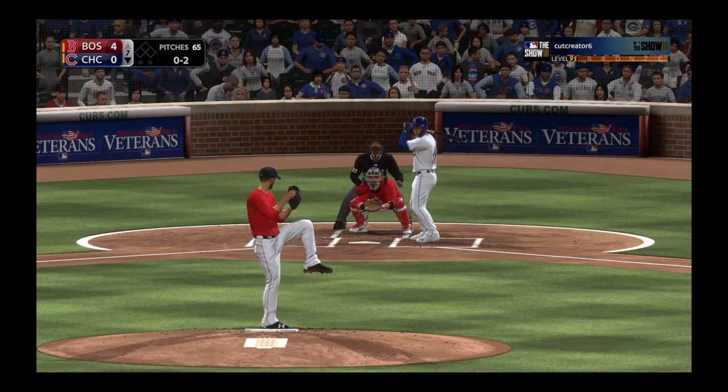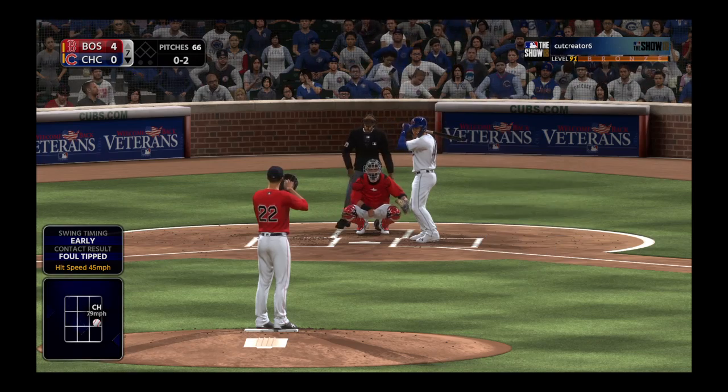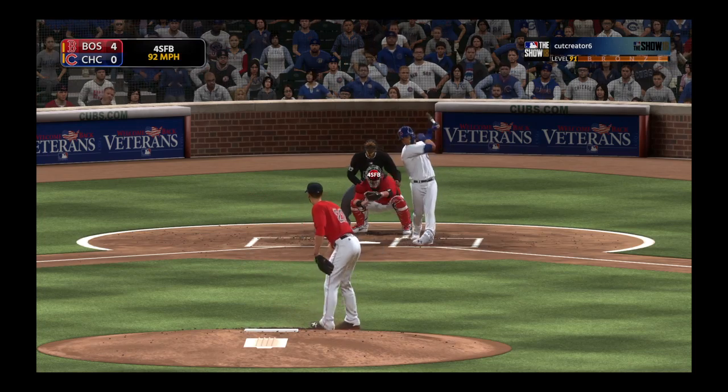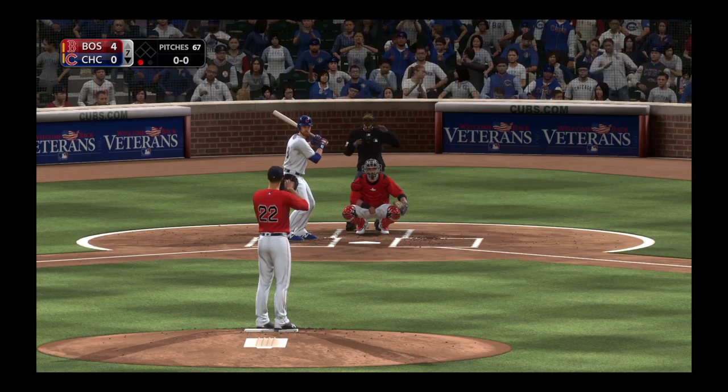Trying to strike him out for the third time. Now a swing and a ball chopped foul right at home plate. Struck him out. Struck him out again, I should say. His third punch out of the game.